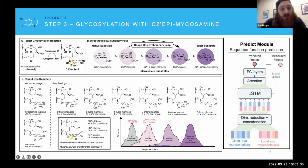Two, glucose actually bears the same stereochemistry that we want in our final sugar. And three, we've actually been able to see some promiscuity relative to the nucleoside diphosphate. So our pathway to our TDP epimycosamine might be sufficient for now, because if we can evolve towards a TDP glucose, that might mean we can ultimately evolve towards the TDP epimycosamine.